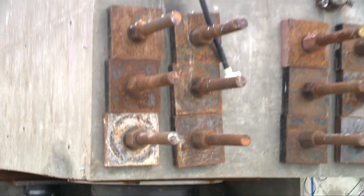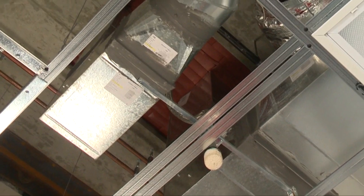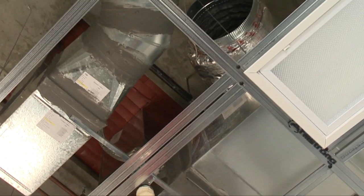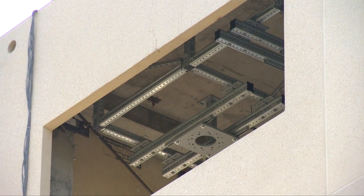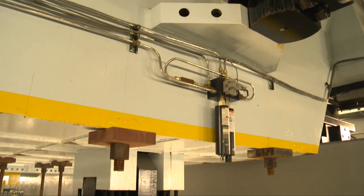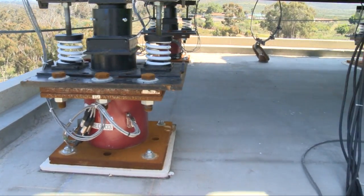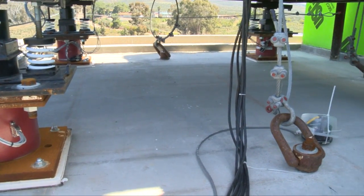This is a 5-story reinforced concrete frame-braced building. The building itself provides a structural skeleton and the dynamic environment to impose loads and deformations on the non-structural components in the building. We have a large shake table platen here. It's about 25 feet by 40 feet. It's a stiff steel component. We can anchor our components onto that.